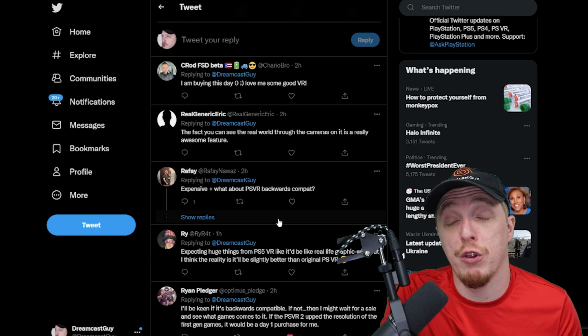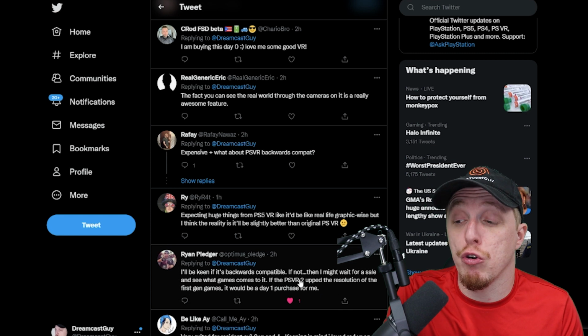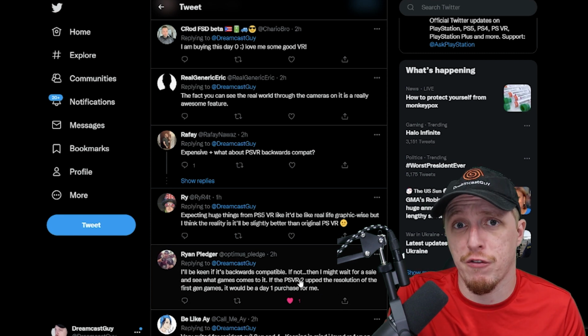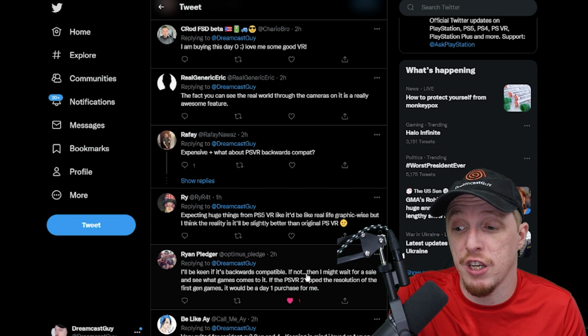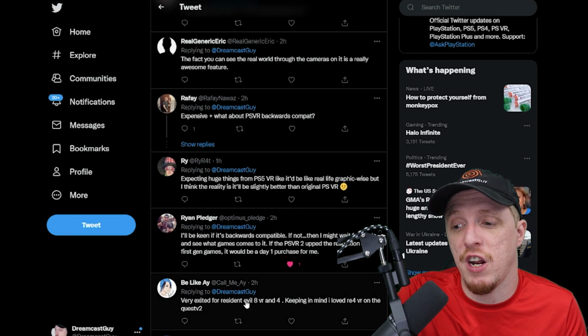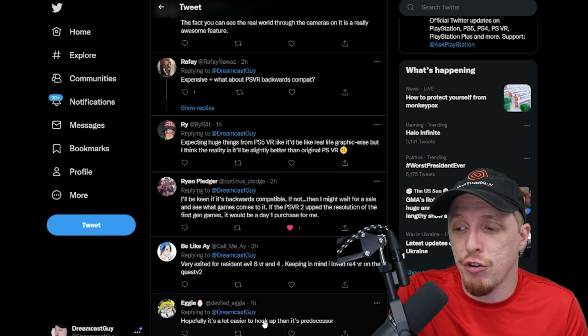If this works with original PlayStation VR, I've even seen people ask, what if this manages to up the resolution or maybe even the frame rate of first generation PlayStation VR games? That would be exceedingly cool. A lot of these people are saying they're excited for specific games like Resident Evil 8 VR and stuff, but a lot easier to hook up.